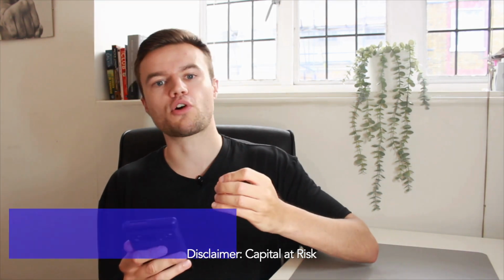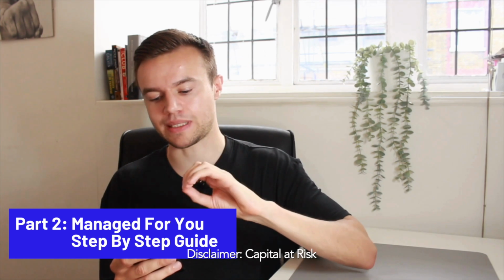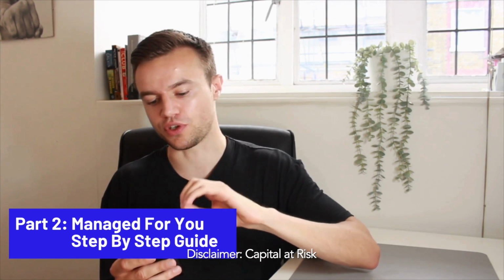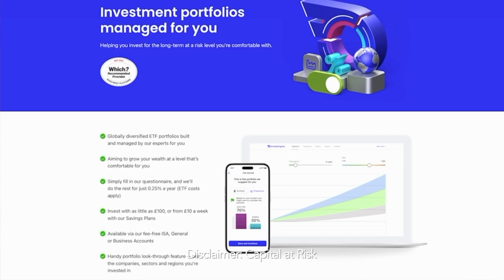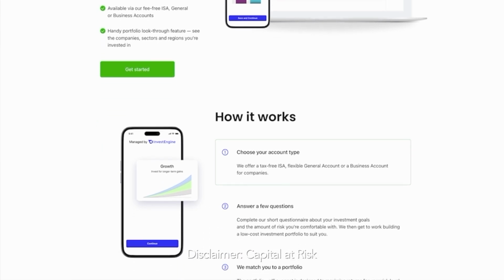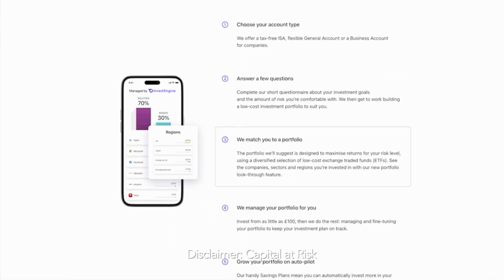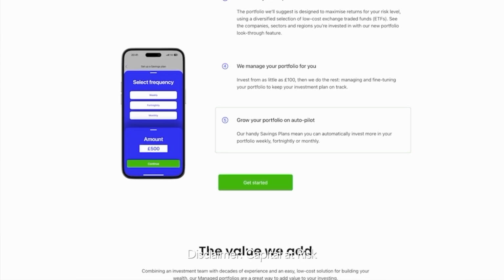So now if we move on to the second half of the platform, let's take a step-by-step guide of building and managing a Manage For You portfolio. Here, InvestEngine picks a portfolio on your behalf based on your risk tolerance, investing goals, and time horizon. And this service suits those who are either complete beginner investors or those who don't want the hassle of researching investments and then managing the investments.